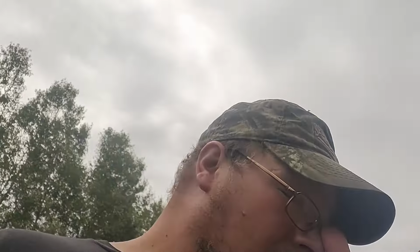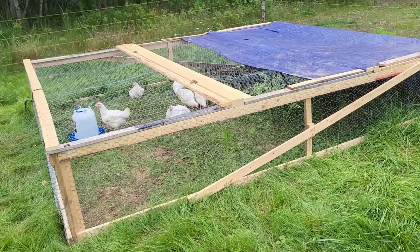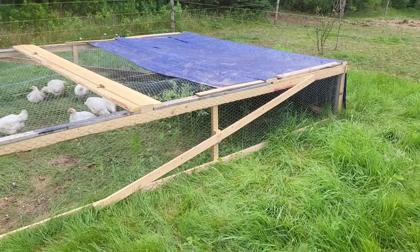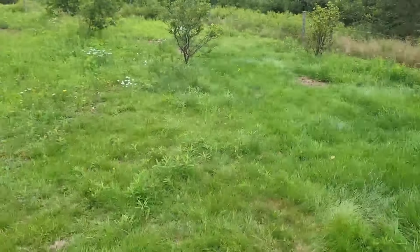So the chickens in the tractors and the turkeys up in their tractor, we just throw their feed on the ground, because you put in the feeders and then you got to fish the feeders out and they just knock it all over the place anyway. But tractor built, we're going to build one more so that once these ones are done, the chickens that are in the brooder will come up here and we'll be able to run 2 tractors side by side.